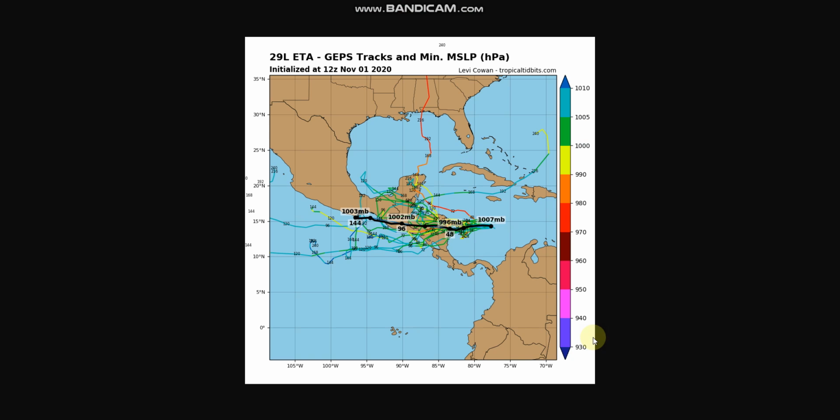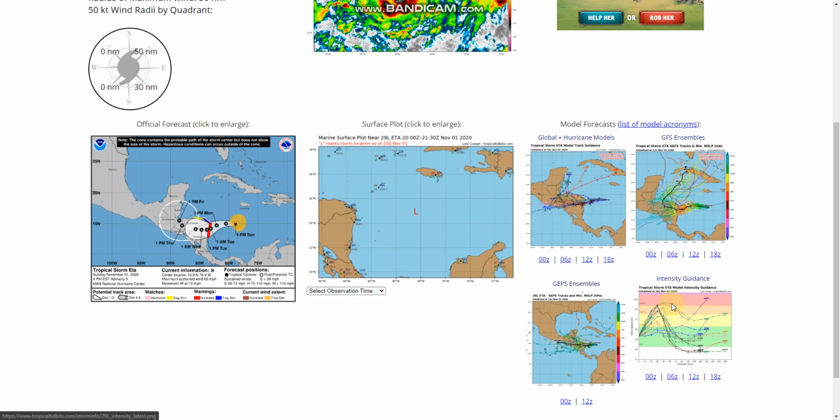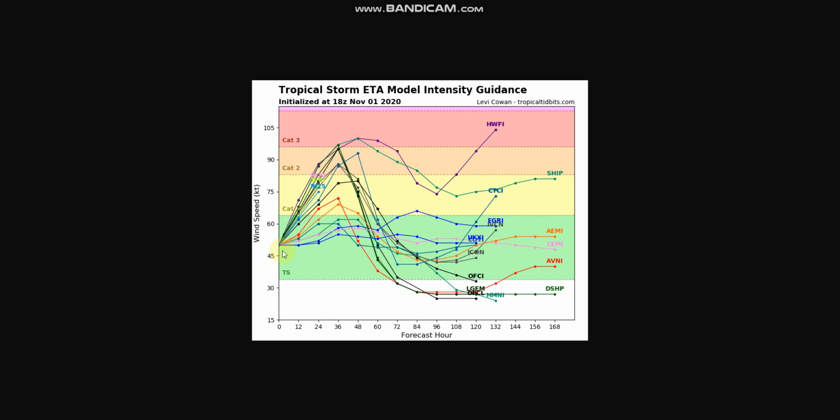This is some other models. This is a GPS track which has it going straight over Central America and not going over the Caribbean. But this is the intensity guidance as of right now. This is old and needs to be updated, but these models show it possibly getting up to category 3 and quickly dropping down because it made landfall. But you see some models in the long range have it spiking back up because it might get over the water.